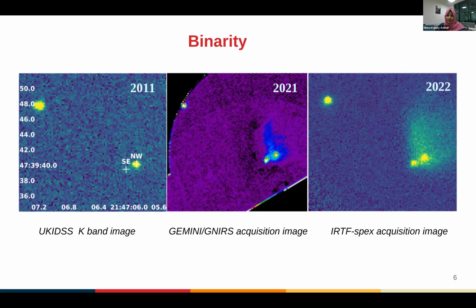And then another interesting thing happened: we identified that it was part of a binary, a potential binary. So the 2021 and 2022 images in the middle and the right are the acquisition images in K-band from Gemini and IRTF. And we see there are two sources along with an extended emission. But when we compare it with the 2011 Euclid K-band image, we see there is only one source and the extended emission is also missing. This was an indication that the source SE, which was absent before and which appeared in the recent images along with the nebular emission, is the source under outburst.